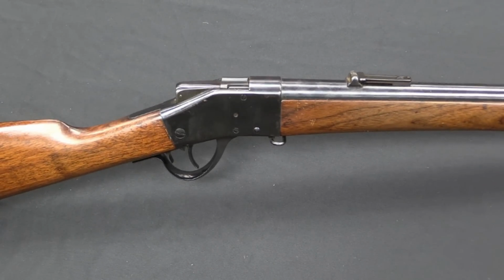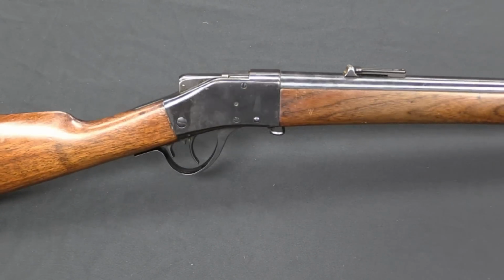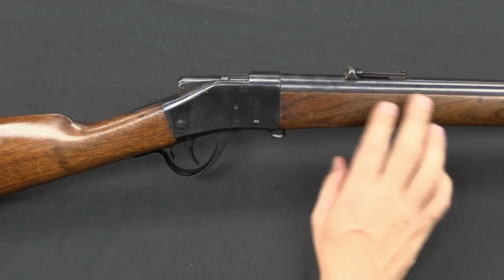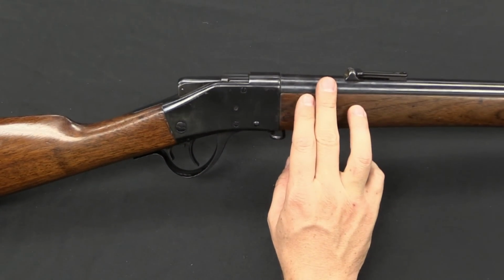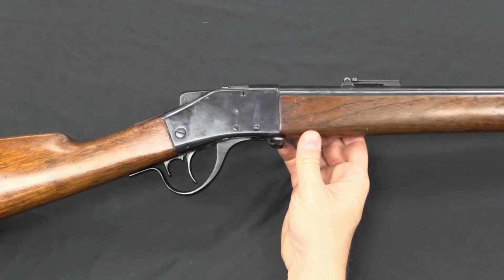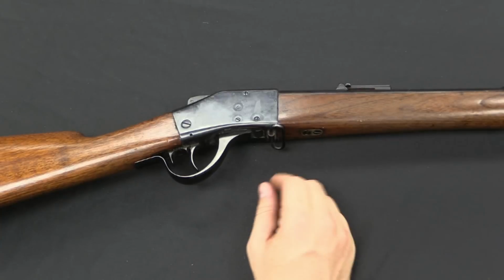And a lot of them were sporterized at the time by high-end professional gunsmiths who would improve the triggers, cut down the stocks, often rebarrel them for different cartridges, and really turn them into high-end sporting rifles. So a lot of the ones that you will find on the market may have had some of that sort of work done.